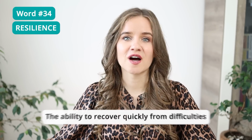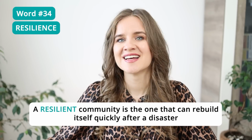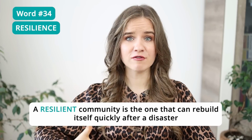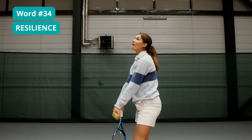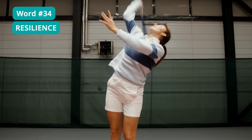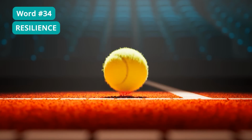34. Resilience, the ability to recover quickly from difficulties. A resilient community is the one that can rebuild itself quickly after a disaster. Now, personal resilience helps someone cope with stress. Imagine a tennis ball that you throw at the wall and it bounces back. The same way a resilient person bounces back from difficulties.